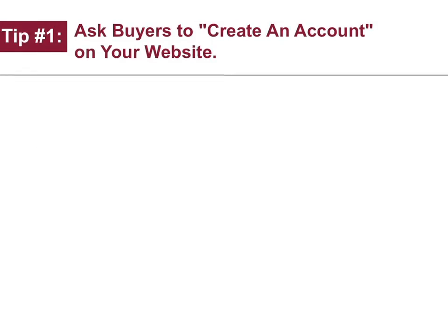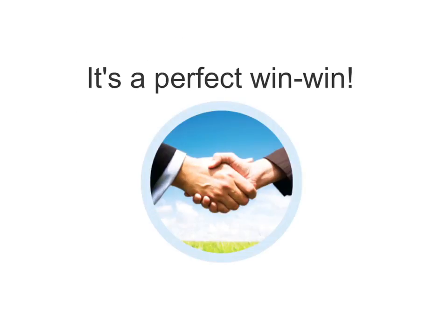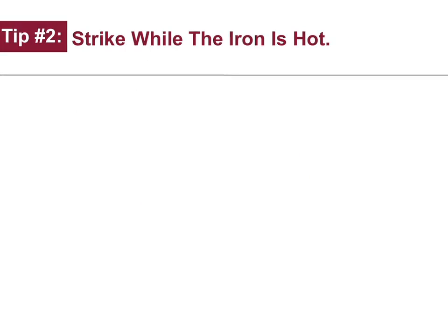Tip number 1, ask buyers to create an account on your website. Remember, buyers are hunting for properties. If that's the case, why not give them what they want by allowing them to search the MLS directly from your website? In doing so, you can capture their contact info by requiring them to create an account. It's a perfect win-win.